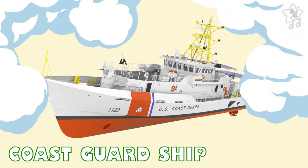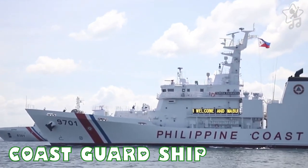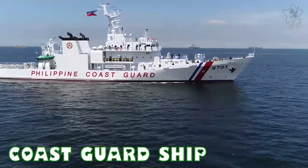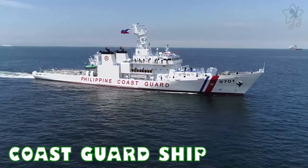Coast Guard ship. Coast Guard ships are Coast Guard forces at sea, tasked with enforcing laws and protecting national security, order, and safety in the waters of each country.